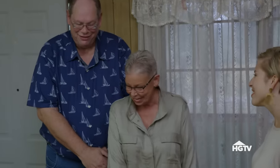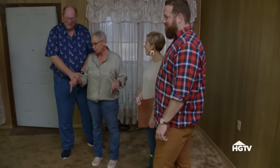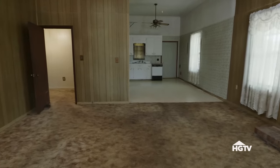I grew up with this rug in my home in the 70s. I think this is the same rug that was in my bedroom. Yeah, exactly. Do we know if there's anything under these floors? Judging by all of the renovations, I'm pretty sure it's going to be plywood or something underneath here. Well, that's a shame. What we want you to do is look at everything in this house and forget it.